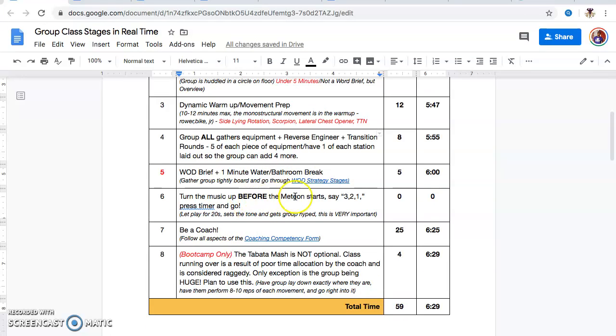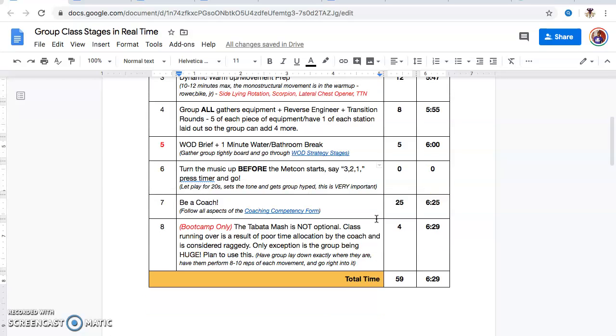Remember, turn the music up. It is extremely annoying to me as a personal athlete when I have to start a Metcon and the music's not up. I need the music to get me hyped. But notice what it says: let it play for 20 seconds. Let the group get hyped and then make it work. Time may be tight eventually, and you might not have 20 seconds to wait, but really make sure the music is up before you start the clock. I want to make a situation where everybody's hyped and ready to roll.